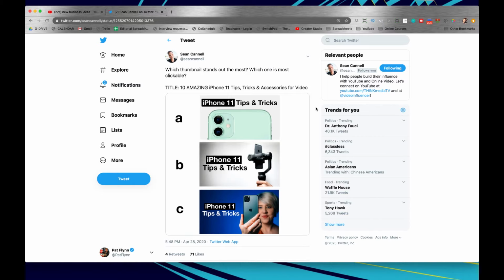To me, it would be B. B, because there's a face that kind of draws me in. Number 2, iPhone 11. The A almost makes it like, well, maybe I have the one with the 3 lenses on it, and maybe that doesn't work for me, right? And it's just like, that's kind of a waste of space. B makes me think, okay, maybe I need to buy equipment for this, so I'm not necessarily wanting to get that. I think C would be the best one here.